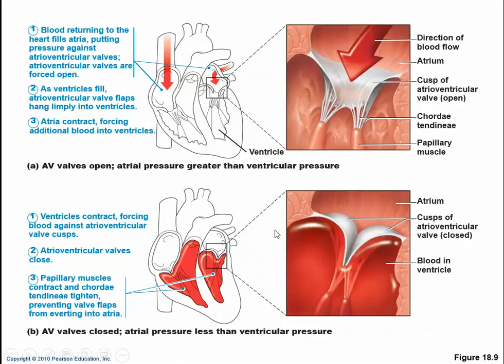So when the heart is relaxed, this valve opens, blood flows into the chamber. When the pressure goes up as the ventricle starts to contract, it squeezes the blood. That pushes against the valve cusp here, which fills like a parachute, pushing up against and sealing off this opening. And the chordae tendineae here prevent this from actually failing and pushing backwards through.